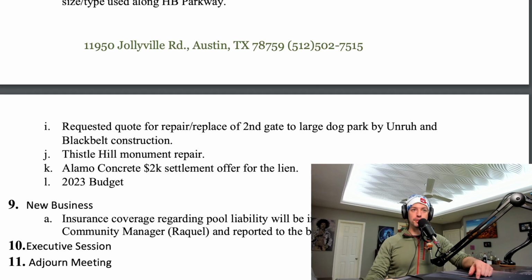9, the insurance coverage regarding pool liability. I discussed that earlier. They're still looking into the actual cost of moving over to that. However, we were able to clear up, at least according to Raquel at this point, that the pool is in a classification where we can do swim at your own risk.